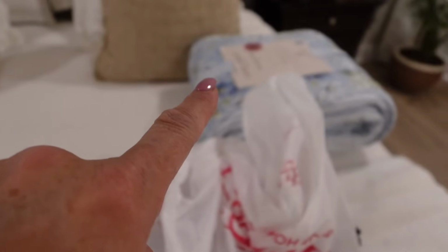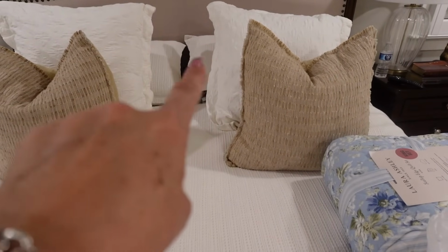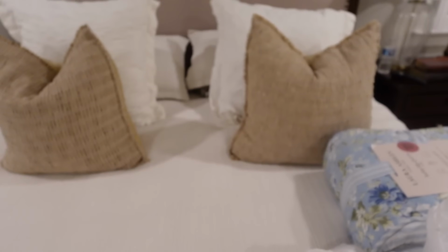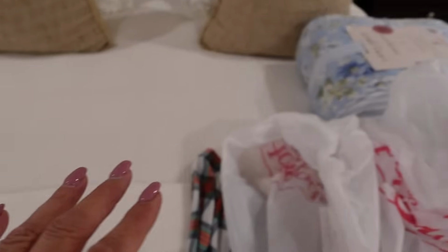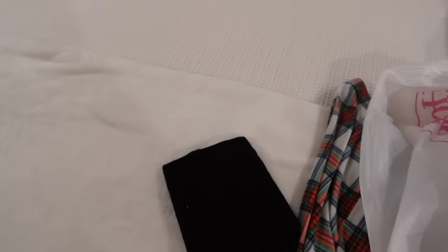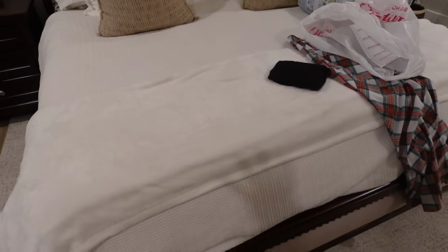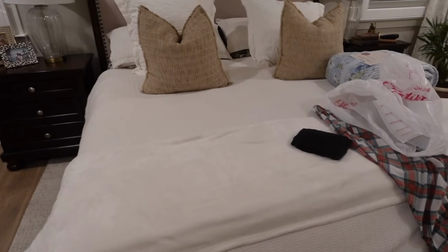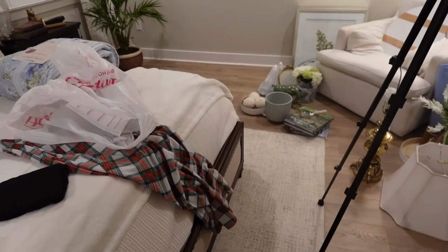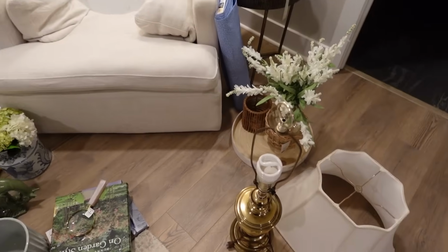I'm going to take the quilt coverlets and put those on these pillows back here. I'll of course have my white sheets on, and the coverlet will get folded at the end of my bed to, you know, give me my spring summer look for the room, for the bedroom. And it's just going to look so good. I just love it.